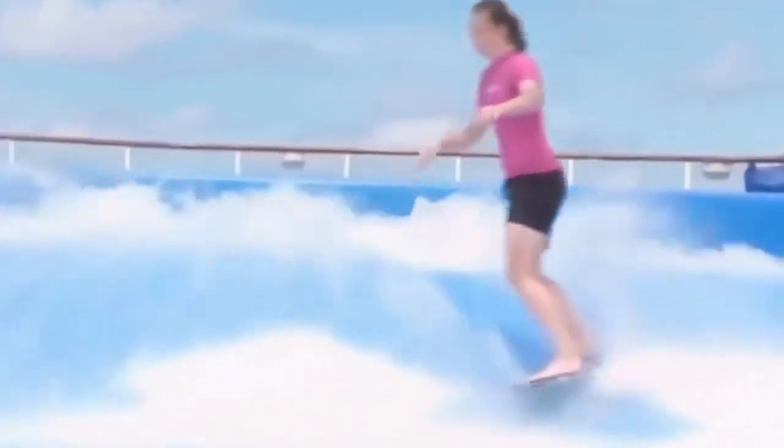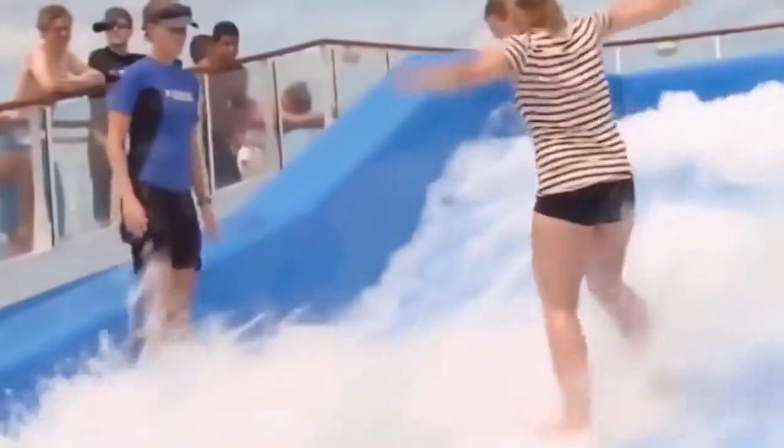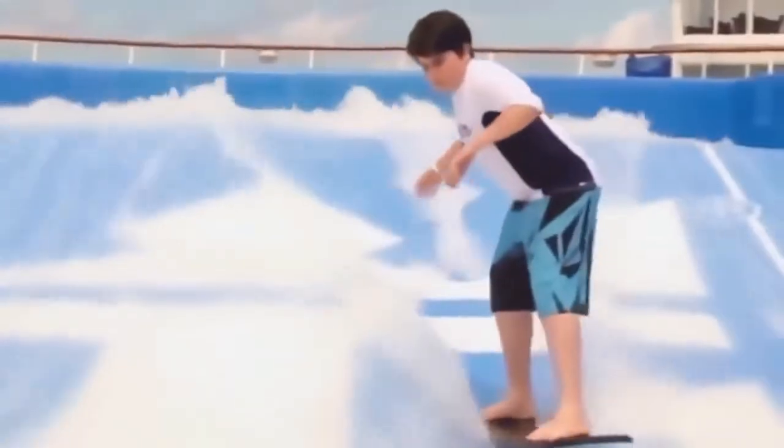Care to hang 10 on one of the Allure's two Flow Rider surf simulators? Over 2,000 guests a week try the ride, not all of them successfully. With water rushing across the top of the flow surface at over 30 miles an hour, it's not easy to keep balanced, but it sure is fun to give it a shot.